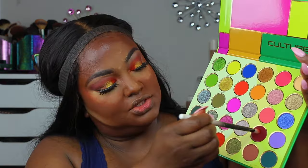I really love this powder. It's so good. I'm gonna do under my eyes real fast. I'm gonna use this little brush. So I'm gonna go into Dashiki, Dashiki and this one, because I wanna be able to smoke out under the eyes.